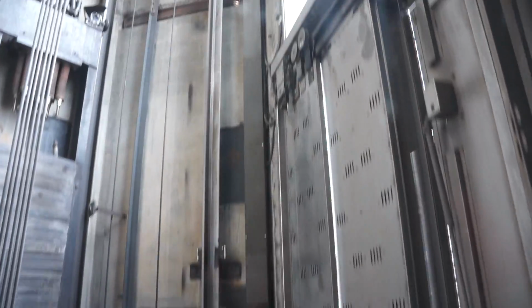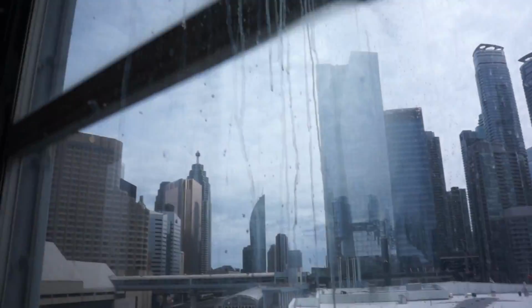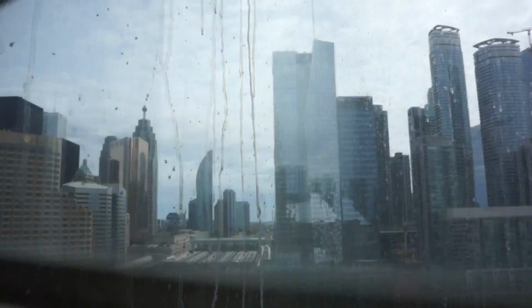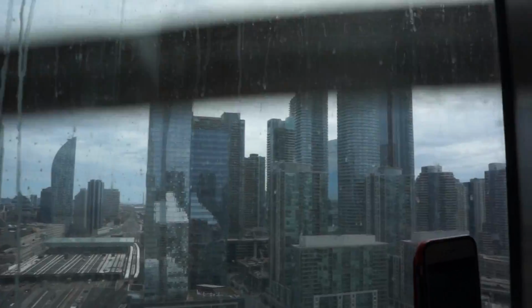We're facing the southeast view from this elevator, so there's the Ripley's Aquarium in front of us, Union Station and the Financial District on the left. There are also two glass panels on the floor if someone wants to find a way down, one on the front, one on the back. You can see how high you're going, it's pretty cool.